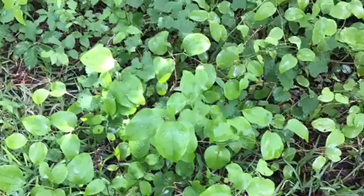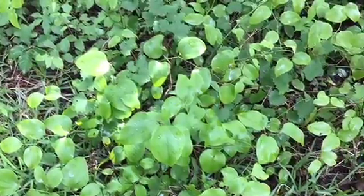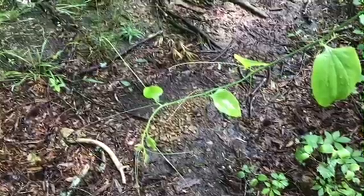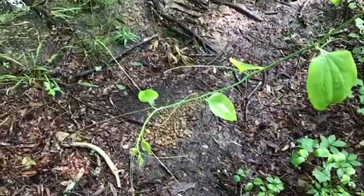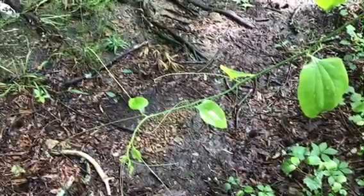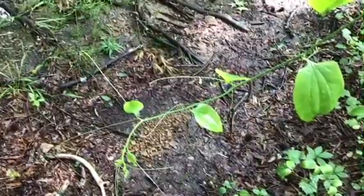One of the parts of this that are edible, which is kind of interesting, is the little tendrils, the little parts that wrap around the other plants to help it grow, to climb. But it's a catbrier, smilax rotundifolia is its name, so it's about everywhere.